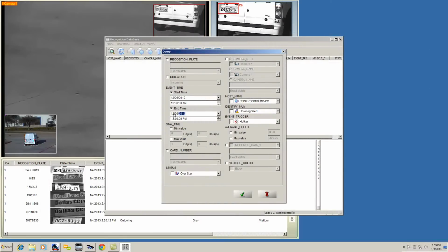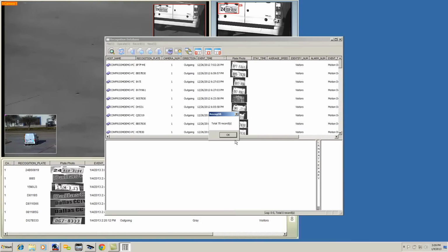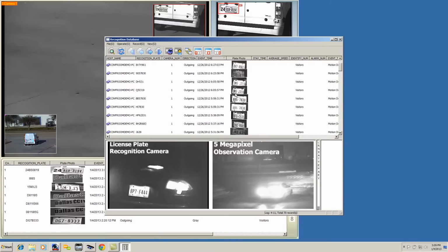The license plate captures are compiled in a very user-friendly interface that allows you to search by license plate number, traffic direction, time frame, or by a specific LPR camera. That data is then populated on this screen with the most recent capture at the top.